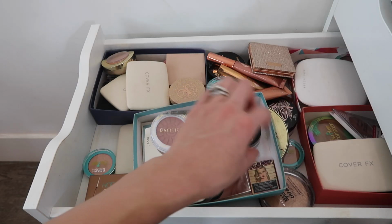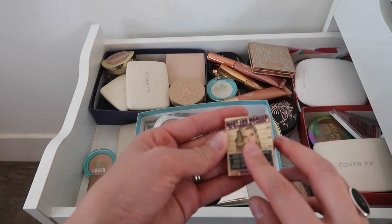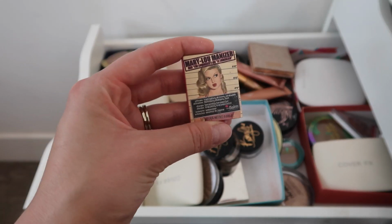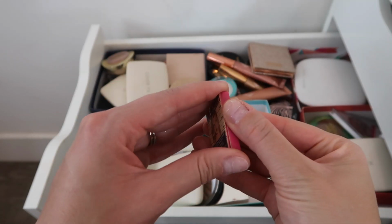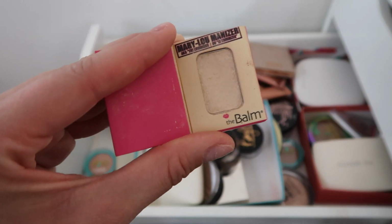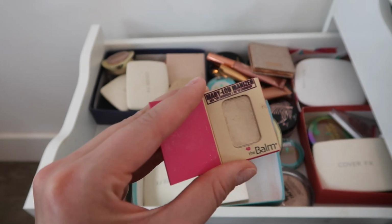Okay, so this is my Mary Luminizer. This is my first ever highlighter. I've always kept it for nostalgic reasons. Literally, this is the first ever little baby highlighter I've ever owned that I got in a Birchbox back in like 2013. But I don't feel emotional looking at it or anything.